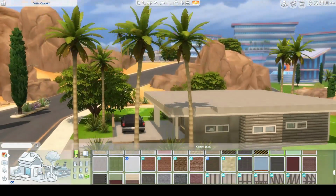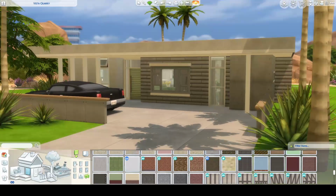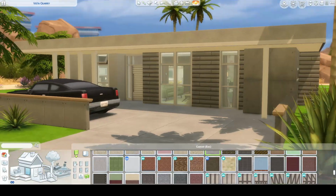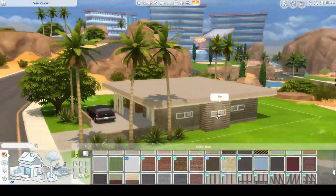That window does not stay. Absolutely not. This looks ugly. What was I thinking? This is why I'm happy I left in all the failures, because, like, do I get rid of that window? No.